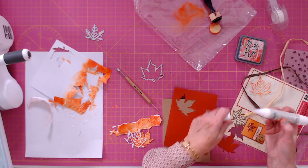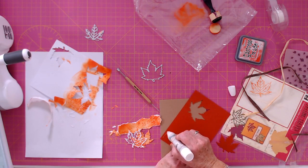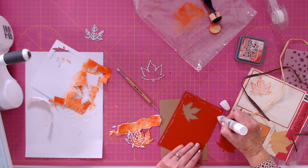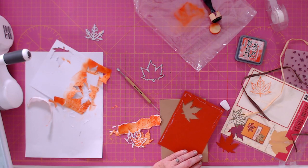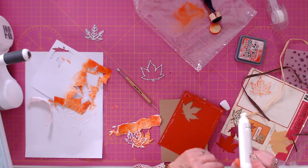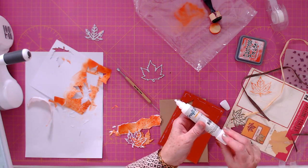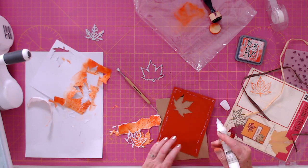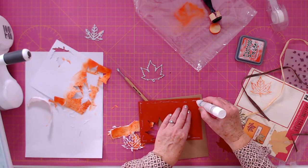So Paul is using the CraftStash glue. I love this nib. Oh, it's a fine application on one end. You've got this at the other end. The spreader. Larger. The spreader, yes. I couldn't think of that word. It's probably not the official word. It probably isn't, but not to worry.